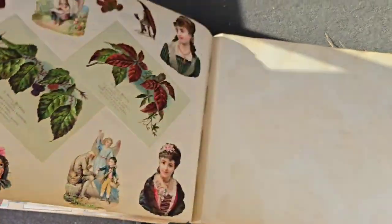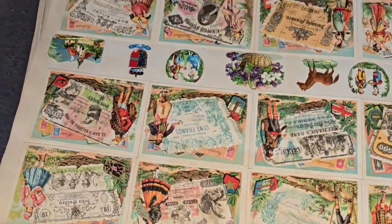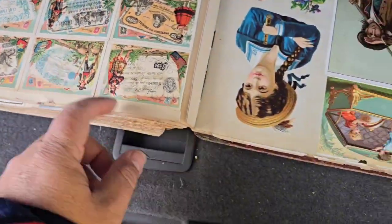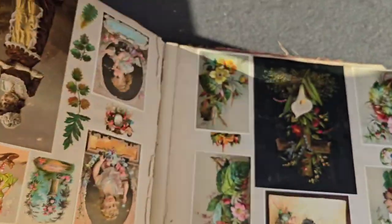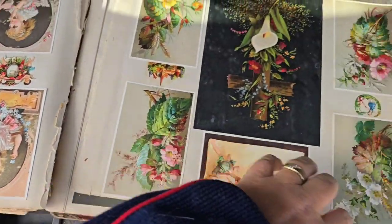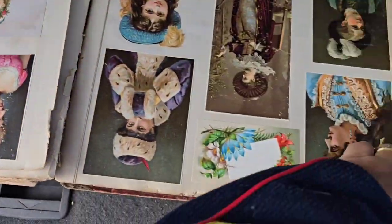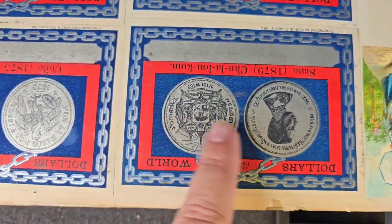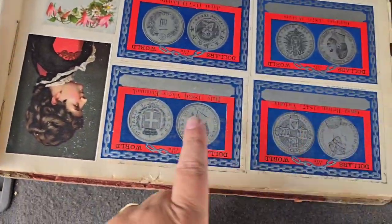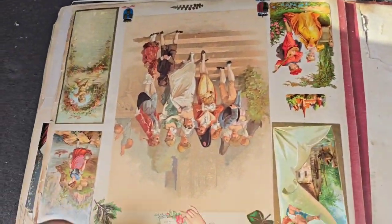Oop, there's one page that doesn't have anything on it. Oh, and then this is upside down. This is all currency, so money collectors will like that. This page is upside down as well. There's more. Oh, a few pages are upside down. Oh, these are cool. These are coins. Siam, 1879. 1869, Italy, dollars. More upside down pages. Sorry, you can see them upside down. And that's it.